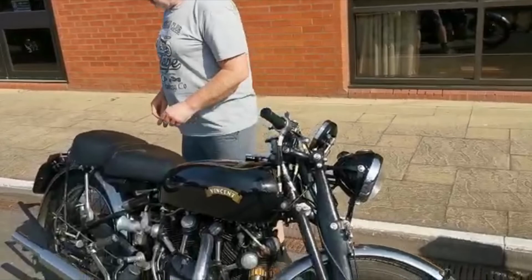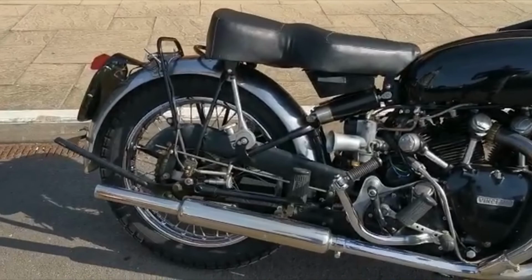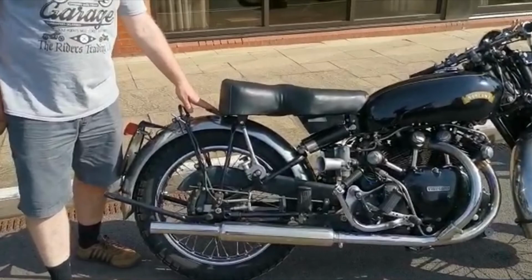Back end, again ahead of its time, cantilever rear suspension. You can't say monoshock because there's actually two dampers, but it was in effect a single shock back end. Again, in its day, way ahead of its time. I suppose the glaring error was that the seat is actually fastened to the swinging arm on these models, so that goes up and down. If you sat on the back, that's going up and down with the suspension, cracking as well. So it wasn't quite what it should have been.